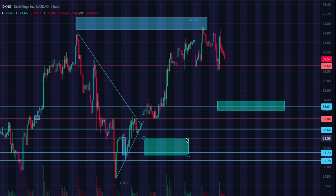It didn't do that, obviously. It continued up here, but now it has this sort of immediate support that I've drawn in at 68, 69, and now I've shifted my ideal buy zone down to this green box, which would indicate it falling through this support and picking up the next level of support at that 63, 61.